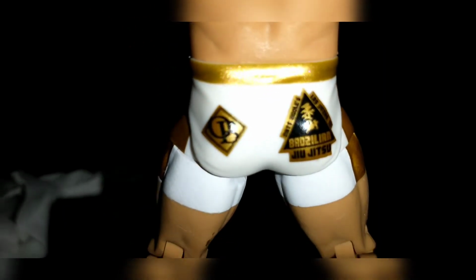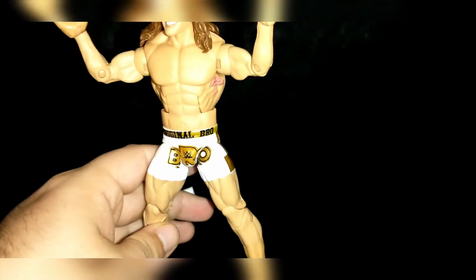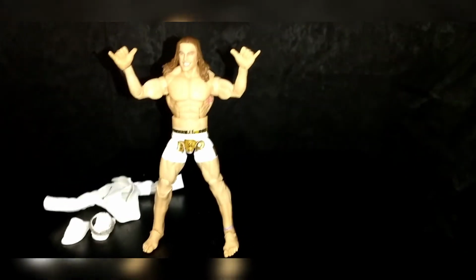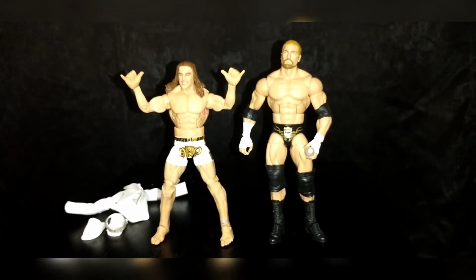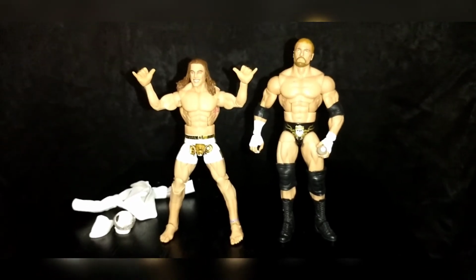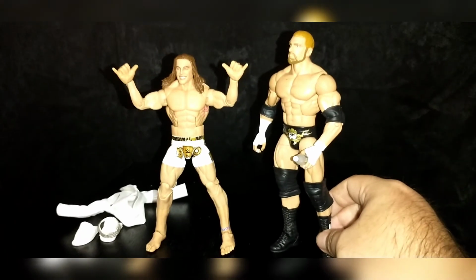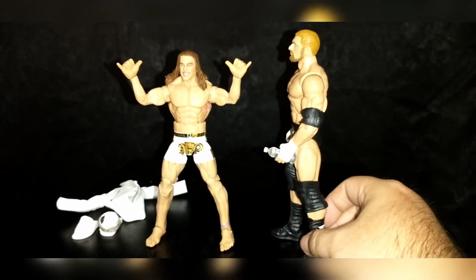Got that stuff on his trunks like I mentioned before. It says Original Bro across the waistband. And height-wise, it's definitely more accurate than the last one, but it may be too short this time because there is an Elite Triple H, and I think maybe he's too short this time around. So I feel like he should be nose-to-nose at least with Triple H, because I don't know if Triple H is supposed to be 6'2", 6'3", something like that. And Riddle is 6'2", I believe it's held in the back. So I feel like he should be a little bit taller than he is.